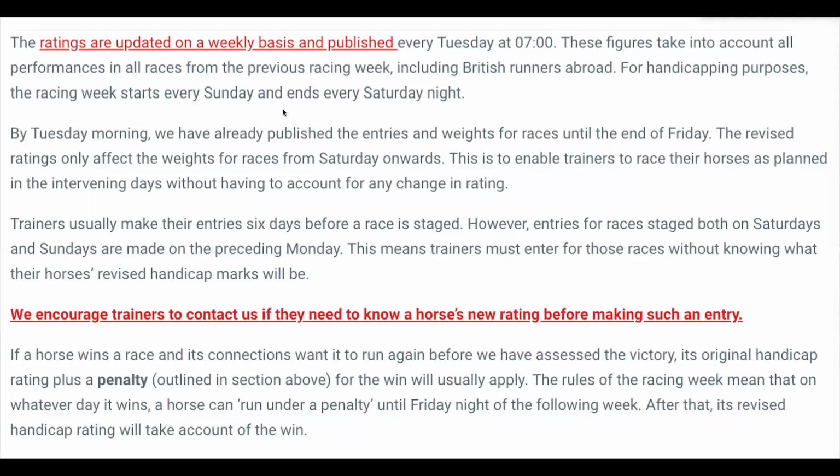So if you're talking about the previous week, if your horse has run on Saturday, then its official rating will be revised on the Tuesday at 7 o'clock. If it races on the Sunday, it waits till the following Tuesday. So that's how it works. By Tuesday morning, they've already published the entries and weights for races until the end of Friday, and the revised ratings only affect the weights for races from Saturday onwards.